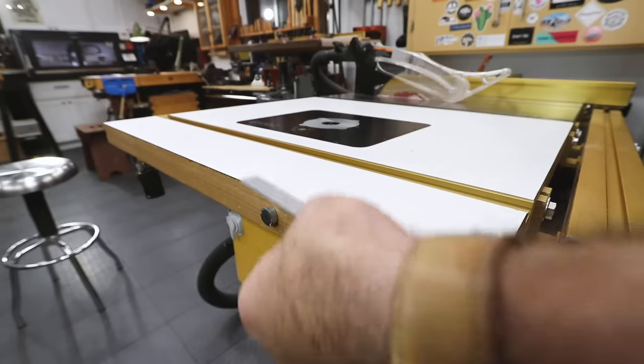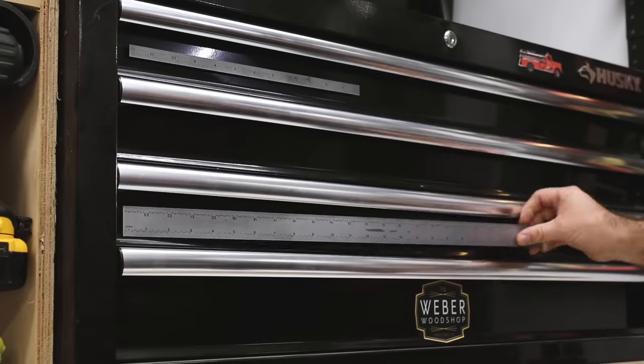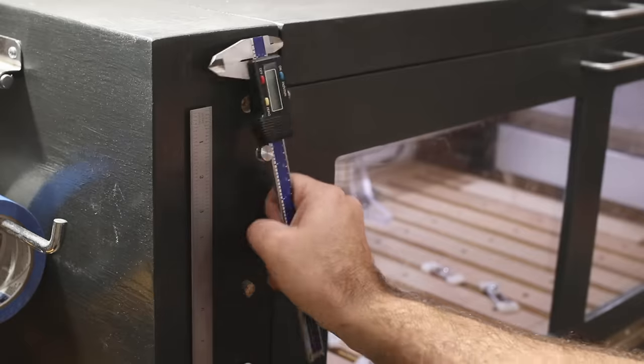I use magnets all over the place in my shop, mostly for the measuring tools that I have a tendency to set down and lose in the middle of a project.